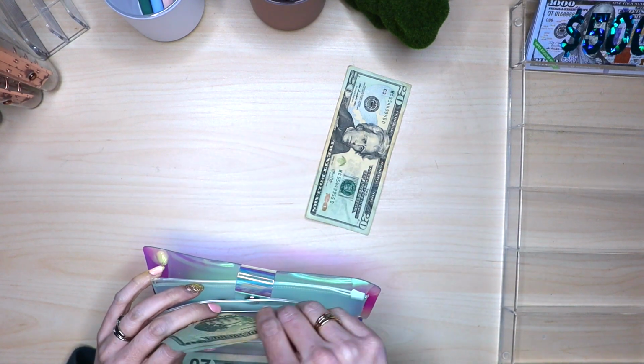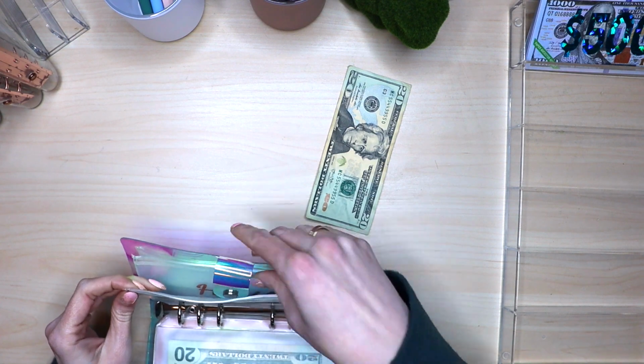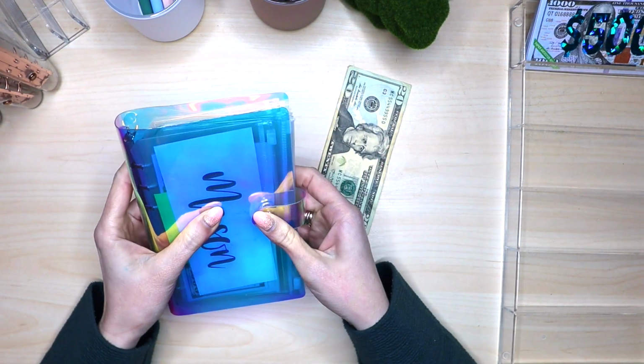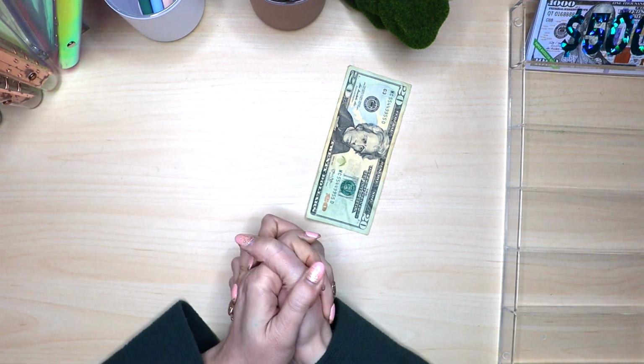But I have a feeling that the bank messed up my denominations. I have a feeling that's what happened. So, all right, I got that in there. I will add that to our home maintenance, and then that will be it.